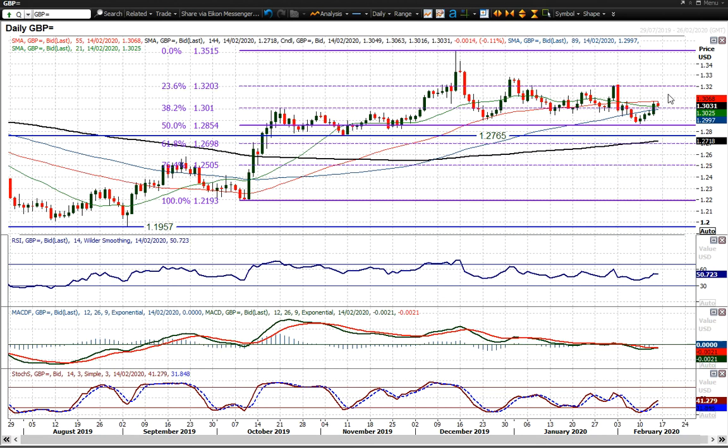But it suggests that perhaps the market is still happy to buy into weakness on cable on an ongoing basis, and maybe that there's a continuation of a ranging move between 1.2870, which was this week's low, and up towards the 1.32 figure, which is the 23.6% Fibonacci level, and also that reaction high early in February, 1.3215.